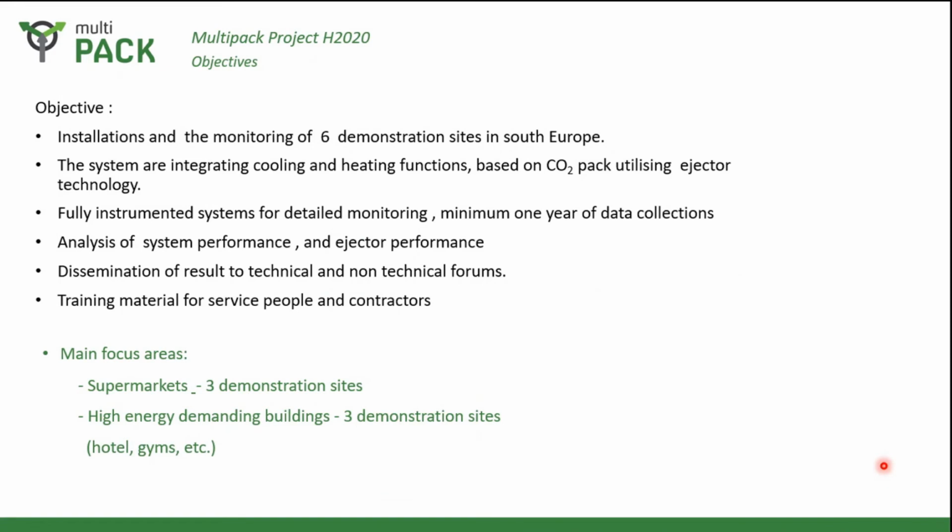Analysis of system performance and ejector performance is part of the objectives, as well as dissemination of the results to technical and non-technical forums, and development of training material for service people and contractors.